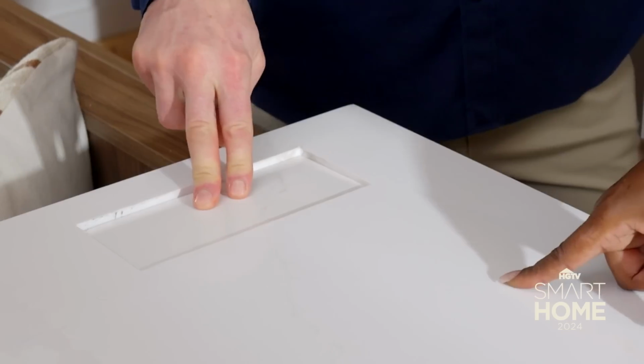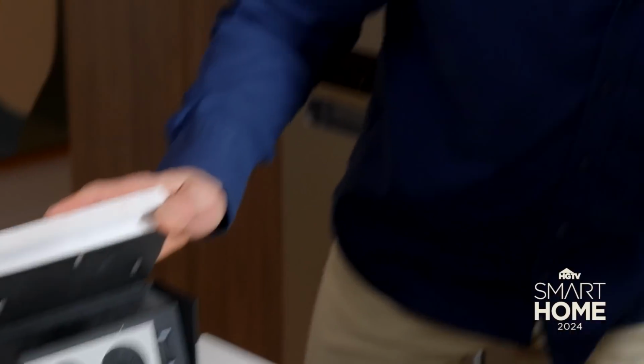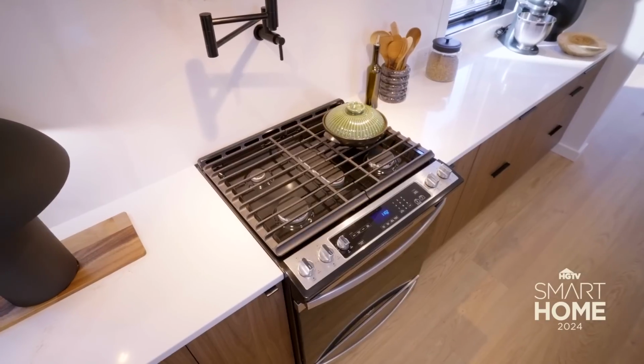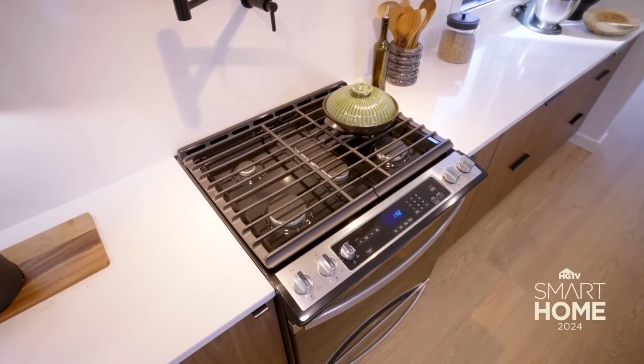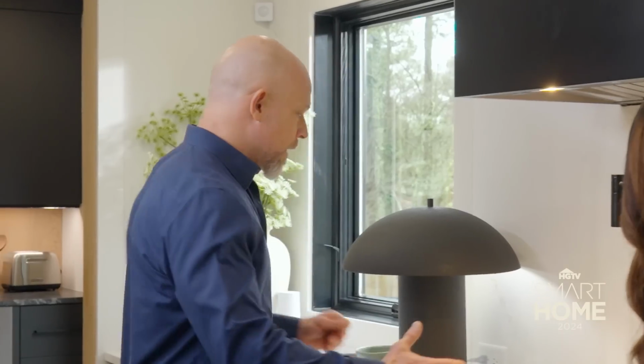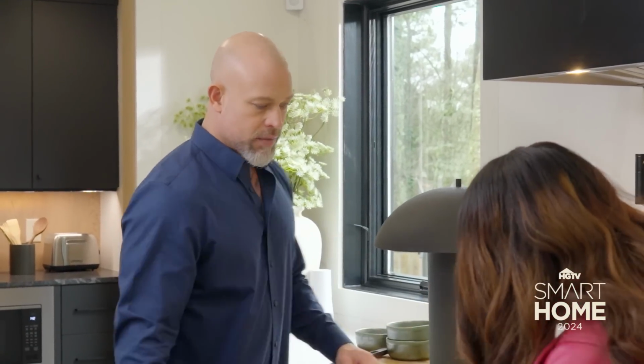Smart plugs. I love these. Just like that monitor, it hides away when you don't want it. We have a smart oven with 7 cooking modes. It offers true convection cooking. It also has an air fryer mode. So you don't have to have that big, bulky appliance. It's another way of being smart about how you're living.